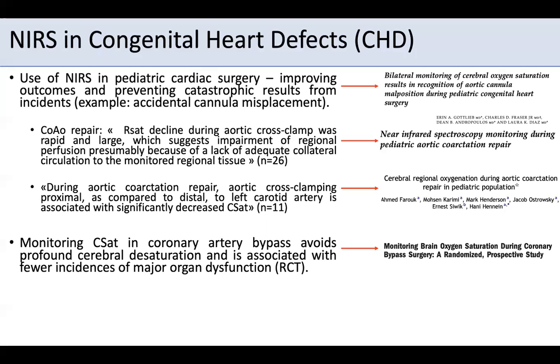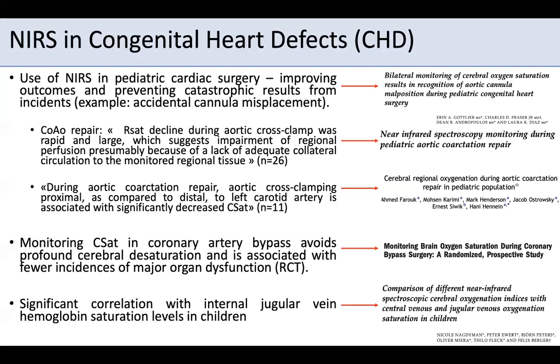This other study is a randomized controlled trial, but it's in the adult population. They monitored cerebral saturation in the coronary artery bypass setting, and they found that this avoids profound cerebral desaturation and is associated with fewer incidents of major organ dysfunction. And finally, of interest, there's this study named Comparisons of Different Near-Infrared Spectroscopy Cerebral Oxygenation Indices with Central Venous and Jugular Venous Oxygen Saturation in Children. What they found is a significant correlation between the CSAT and the internal jugular vein hemoglobin saturation levels in children. So it seems to be a good correlate to the SvO2.